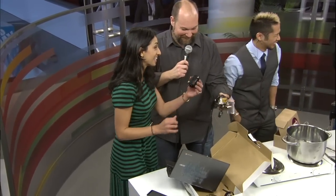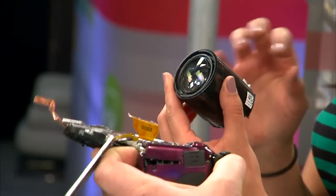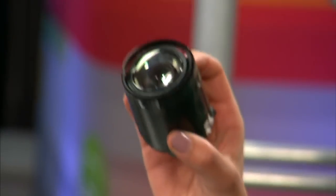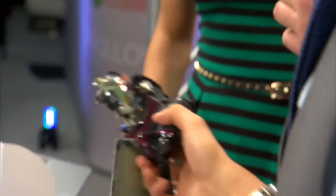But the lens, look, honestly, my number one bet was that this would just be glass shards, completely gone. The lens is totally intact, okay? Totally intact. I love this thing. I don't think you're going to be able to save this. There you go. There's your camera. That's your new necklace.